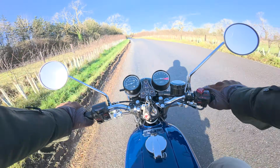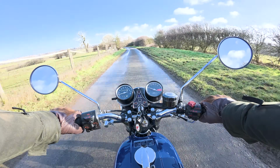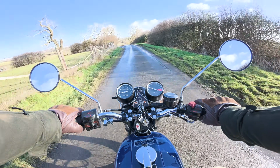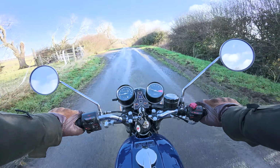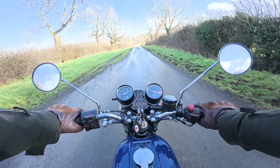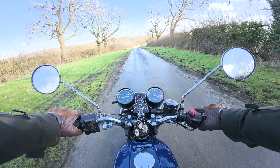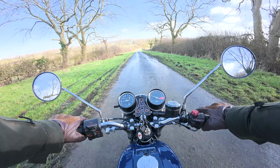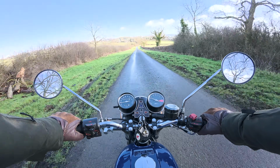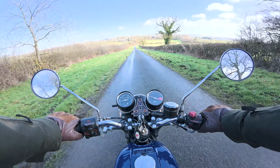Oh, what a noise. You've got to be real careful on slippery, muddy roads, because it can be as slippery as ice sometimes. And you don't want to learn the hard way. That's the engine braking. This is a rather steep hill. Engine braking, fantastic.